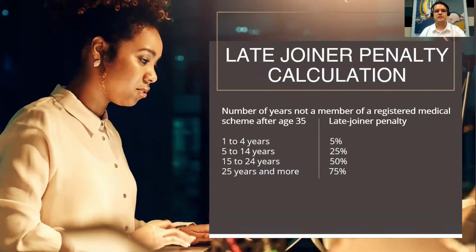A late joiner is an applicant or the dependent of an applicant who at the date of application is 35 years or older and was not a member or a dependent of a member of a registered South African medical scheme or has had a break in cover for more than 3 months since 1 April 2001. Please note that foreign schemes and insurance policies are not recognized as medical schemes in South Africa.